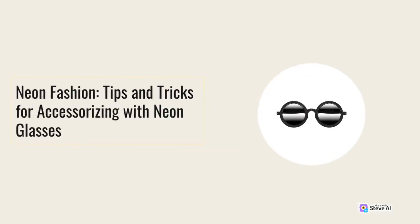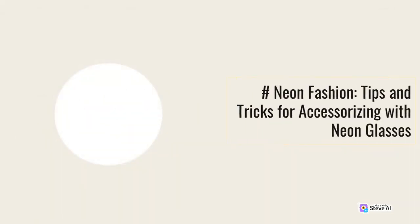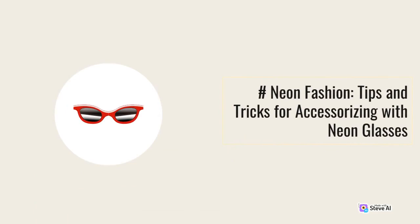Neon fashion, tips and tricks for accessorizing with neon glasses.